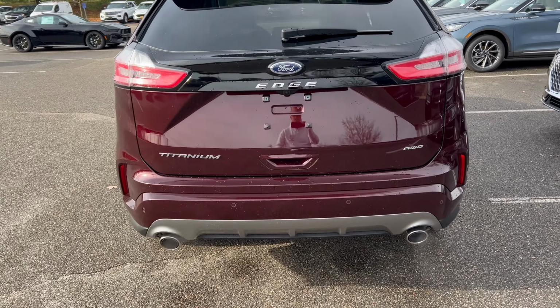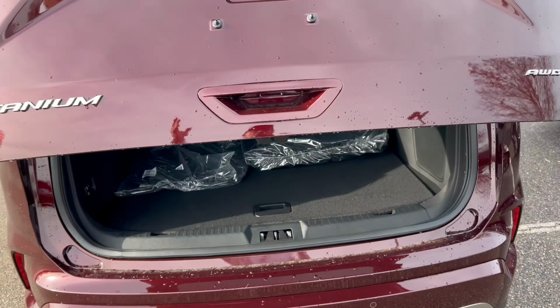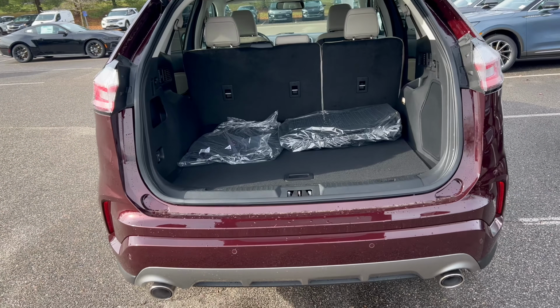All right, getting in the cargo area, you can pop the tailgate from the key fob or from the dash, or you can come to the back. And you hit it right here, boom. Nice electric assist on the way up, nice electric assist on the way down using this button right here. And then with the rear seats up, we have a large 39.2 cubic feet of cargo space.